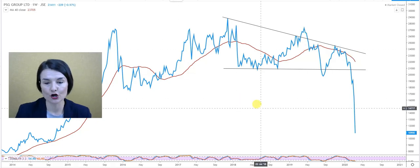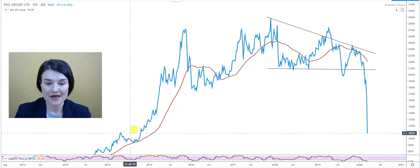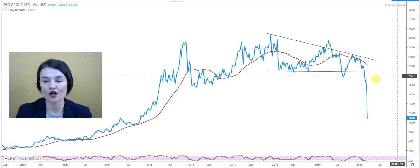How far can it go? The next strong support on PSG is waiting exactly where the share is at the moment, at around 109 Rand 90 cents. And this takes these levels back to October 2014. Now we know the brand, strong brand, but at these levels, there might definitely be opportunity to start to accumulate the share. Can it go a lot lower?